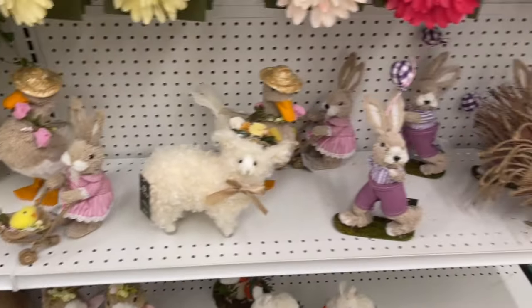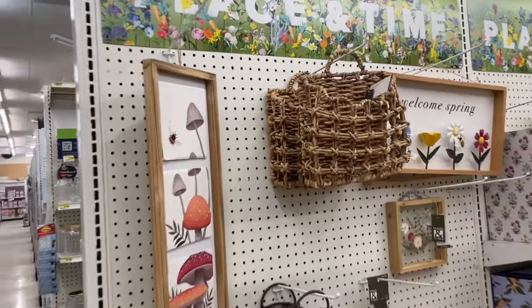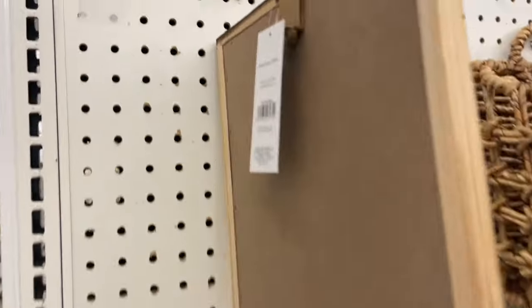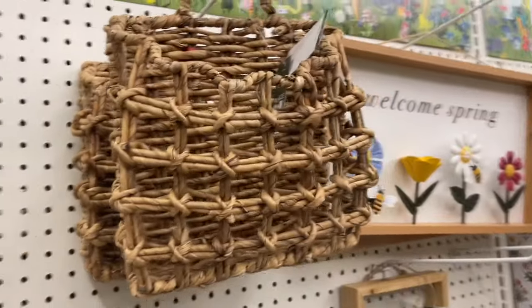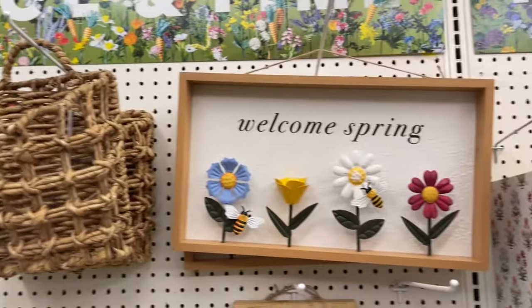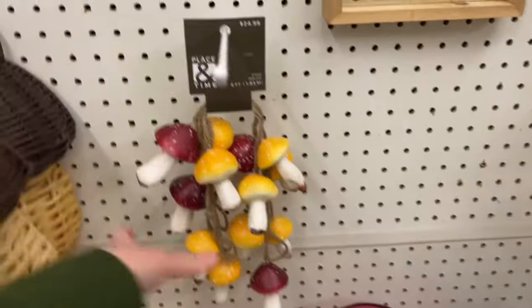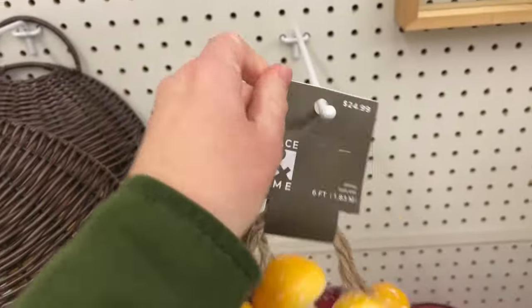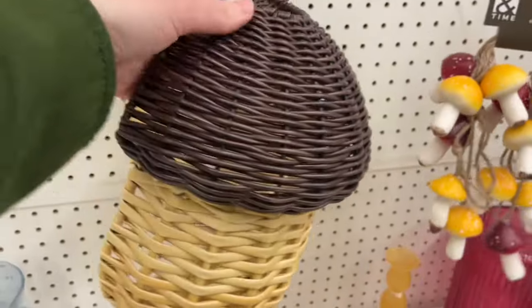Little Easter bunnies. Wait a second, I found my favorite. So cute. 30. Cute little basket for, I don't know, bills or something. Welcome spring sign. I really like the mushroom garland for my mantle. It would be so cute. 30 or 25. Little mushroom wicker basket thing, decor.